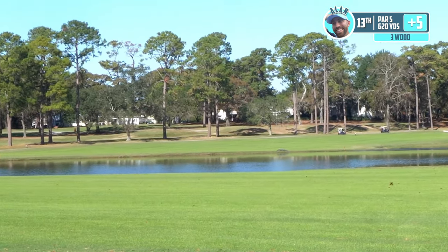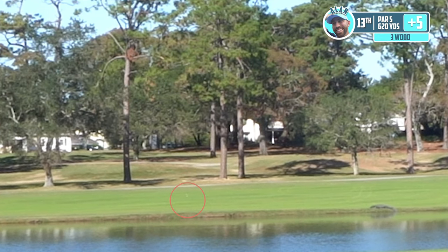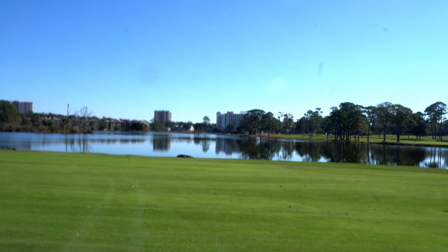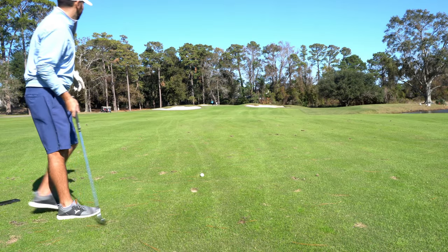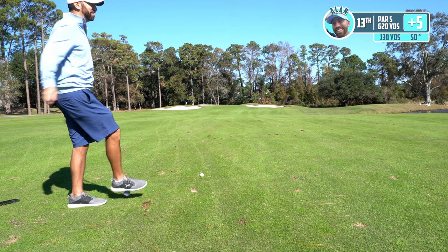Oh, I hit that so damn good. Perfect. Absolutely perfect. Holy... Okay, I've never been more nervous to hit a golf shot in my life. There's another one over there. He's got help. Just going to be very quiet. Got 130 yards, 50 degree. He just picked his head up. Please don't attack me.